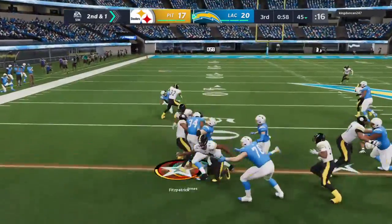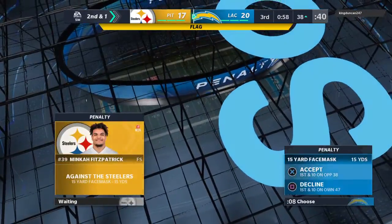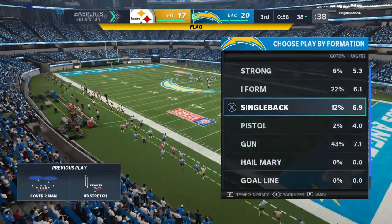Back to the ground, this time with Jones. And he'll be pulled down, and now a late flag will come with it. And that's in the area of a face mask, I think.